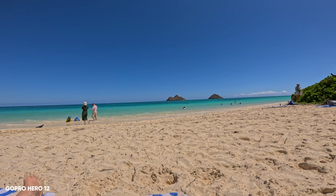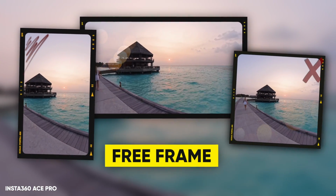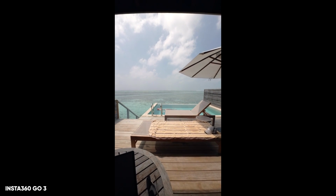Now, when it comes to the 360 cameras, you can do all these changes in the Insta360 Studio or mobile app, and the same thing goes for the Go3 and the Ace Pro, which has free frame. However, with the free frame on the Go3, it means you have to drop down to 1440p. So I do recommend mounting this in a vertical position instead, so you can keep that crisp 2.7K resolution.